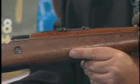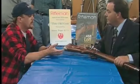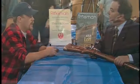It's in remarkable condition. From what I can see so far, all of it matches. I didn't bring the crate with me, but it was in the original crate. Wow. It was shipped home from World War II. Okay. You've got a nice early one. It's dated 1941.